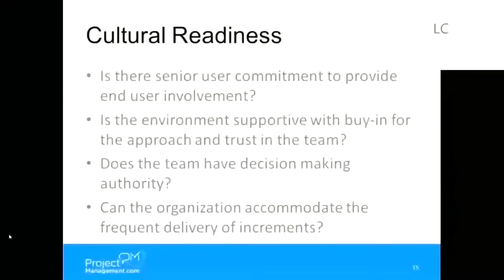And the last bullet here is really important. Can the organization accommodate frequent delivery of increments? So if I'm going to deliver things along the way, are my customers willing and able to do that? Or do they have to wait till a major change comes and adopt a major change at one point in time? Again, this is a mindset.